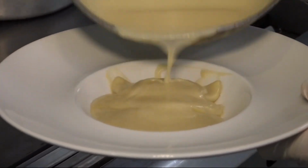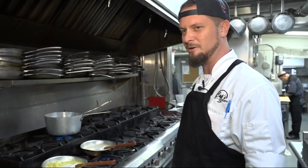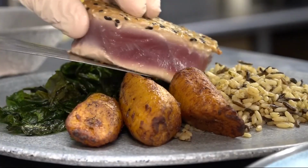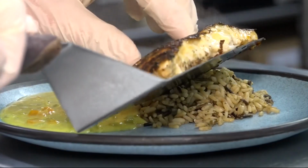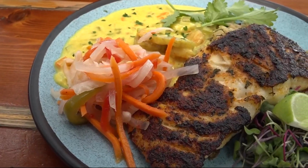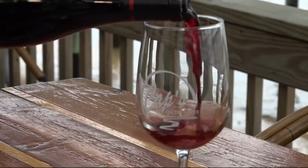We do three per order, and I would say that we probably go through 500 of them a week. My favorite thing is always pear ravioli and sesame seed tuna probably. Fresh fried spinach, wild rice, a couple of fried plantains. This is our banana curry sauce, fresh grouper, sweet and savory of the sauce, a little bit of spicy with the fish, a little punch of the pickled vegetable there at the end.